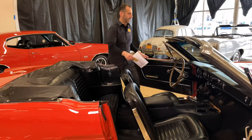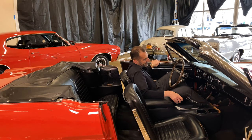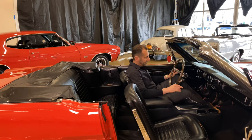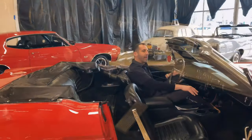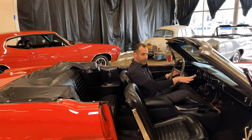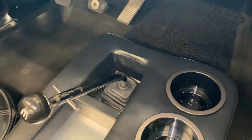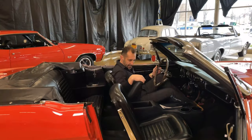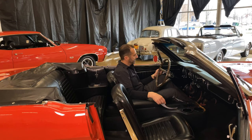All right, so come join me in here real quick. So this is where you're going to spend your time, right? And this has a couple really nice upgrades. For instance, some of the things like the kick panel speakers. This has a nice sound system in here. Kind of looks original, but it has a nice stereo. It's digital, but it looks still stock, and it's molded into the kick panels. This console that's here has cup holders a little nicer than the stock original console, and it's usable as well. Nice little place for your phone or whatever.